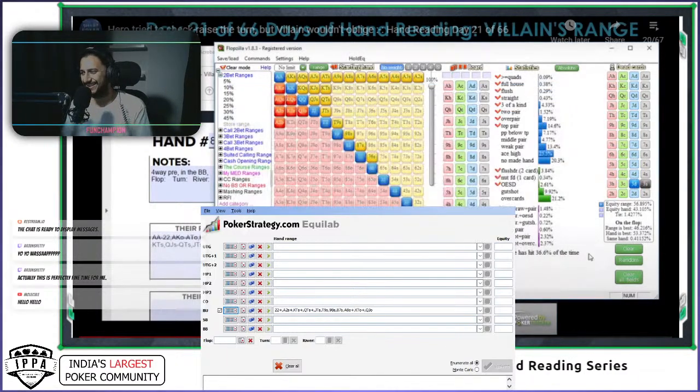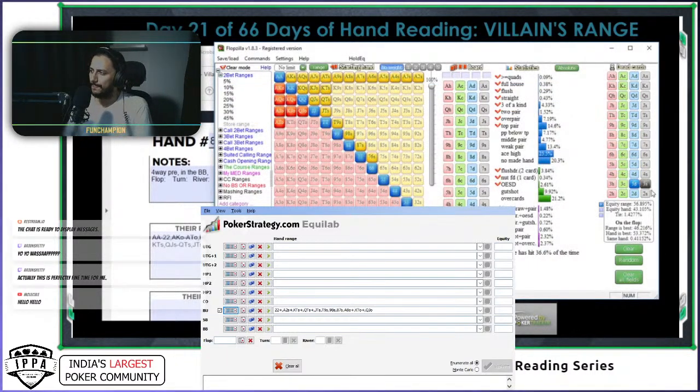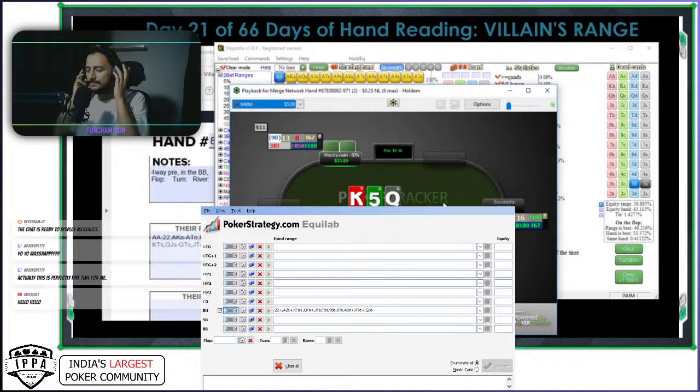If we do have a small pair, we only have 43% equity versus his 57% equity, because he has every single better pair in his range. All of these we're chopping, 50-50 with our underpair and two overcards. I mean, yeah, we're a dog at this point, but who knows what comes on the flop.